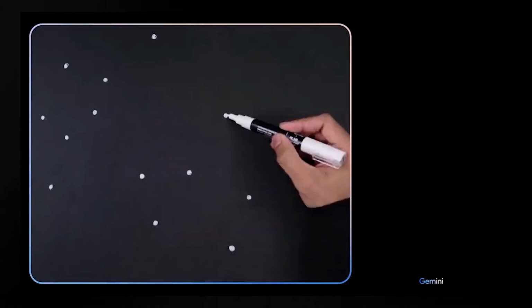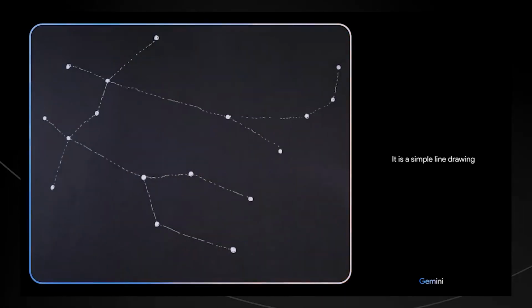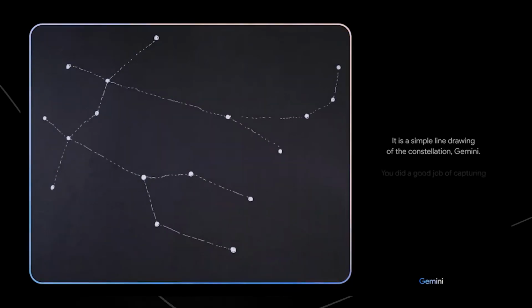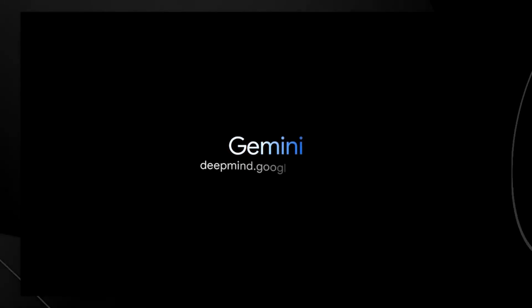Okay, I've got one more for you. Describe the drawing I made. It is a simple line drawing of the constellation Gemini. You did a good job of capturing the beauty of Gemini. Nice. That's it. I think we're done.